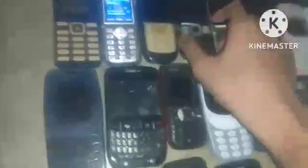Next up is the Nokia 1616 that works perfectly with no problems. Next up is the Nokia 2700 Classic that works perfectly with no problems. That's the 2700 Classic, my favorite phone. I made it May 24, 2021.